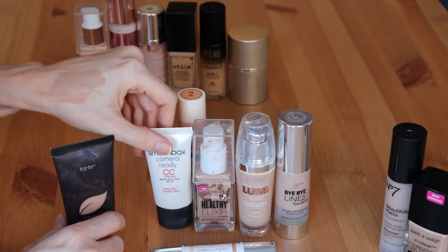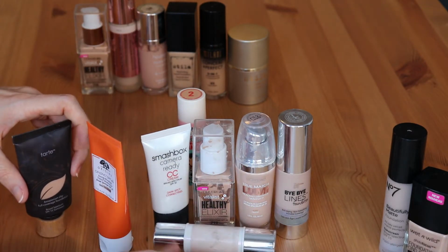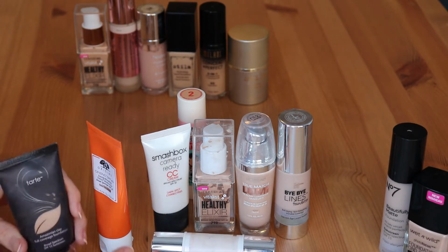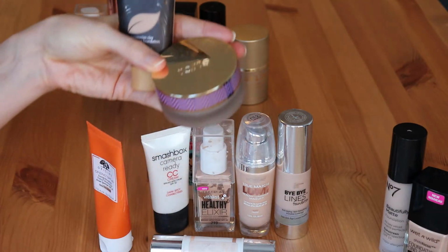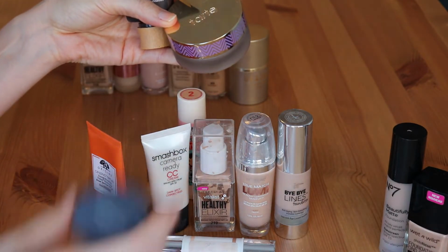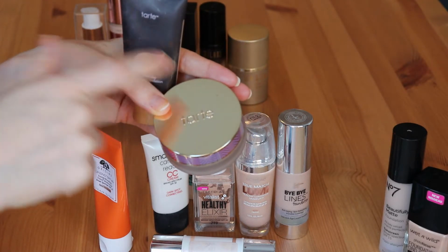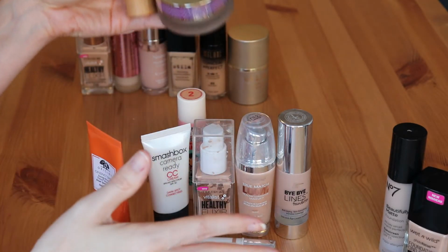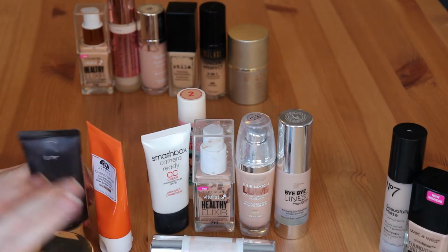This one is very light coverage. This one's practically gone. This one's full coverage, so these two here are fuller coverage. And then I have a powder one. So I want to keep this one here because I have two full coverage options, where these are not full coverage. These are more medium to light coverages. So I'm happy with this.